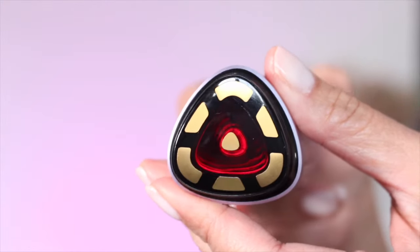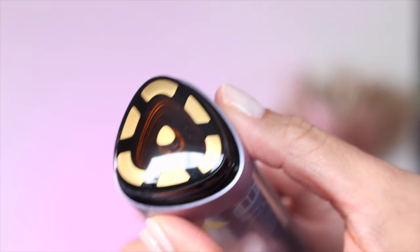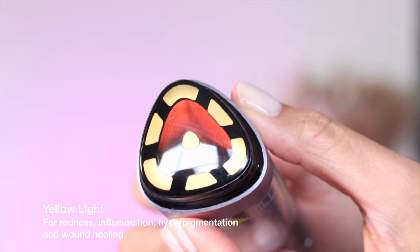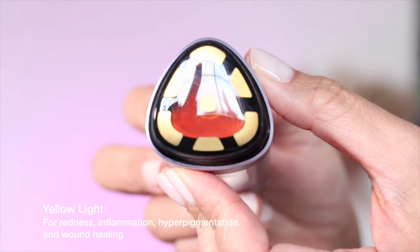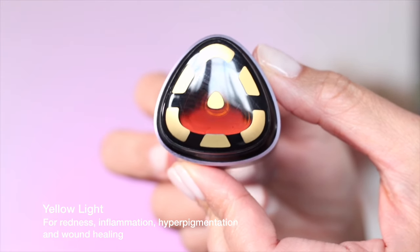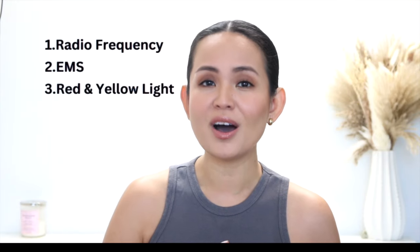This device also has my favorite red light, which is great for stimulating collagen production, and it also has a yellow light, which is great for addressing various skin issues like redness, inflammation, hyperpigmentation, and wound healing. So basically, it's a 4-in-1 tool with radio frequency, EMS, red and yellow light therapy.